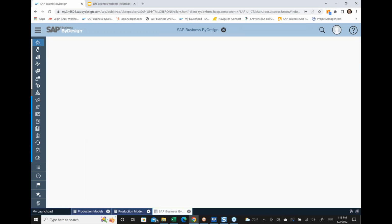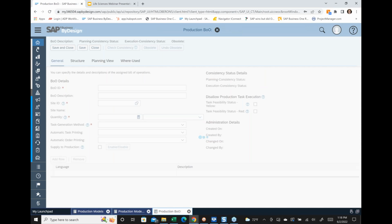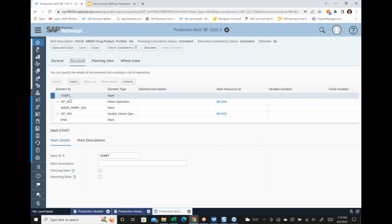But let's just go into this, what we call a BOO. So I'm going to click on the View All button so that it gives me a little bit better understanding of the structure of it. One of the things I wanted to show was that we do have our general information about the bill of operation, which some may consider what we call a routing. And what I wanted to show in the structure was that I do have the ability to have multiple steps. So I can have single step or multiple steps. I can have branching within that bill of operation.